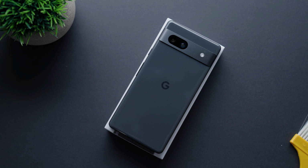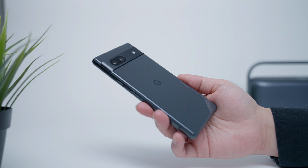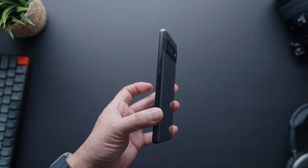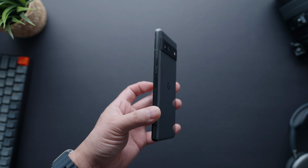Now yes, you do have the back panel here that's made out of plastic. Trust me when I say it sounds a lot worse than it actually is, mainly because it looks pretty close to how the regular Pixels are with their glass build, and the quote-unquote cheap feeling is mitigated really well with the alloy frame that Google wisely included.